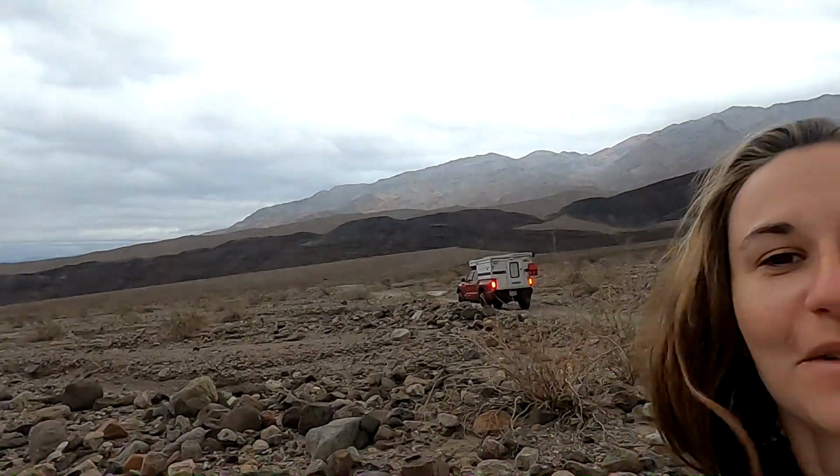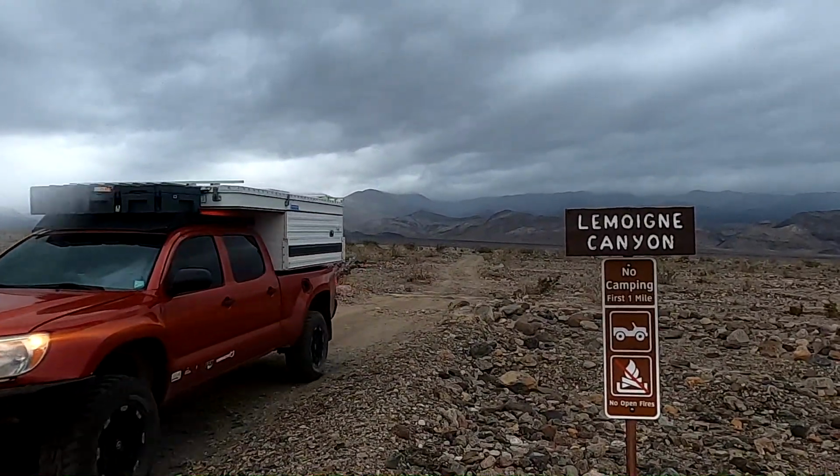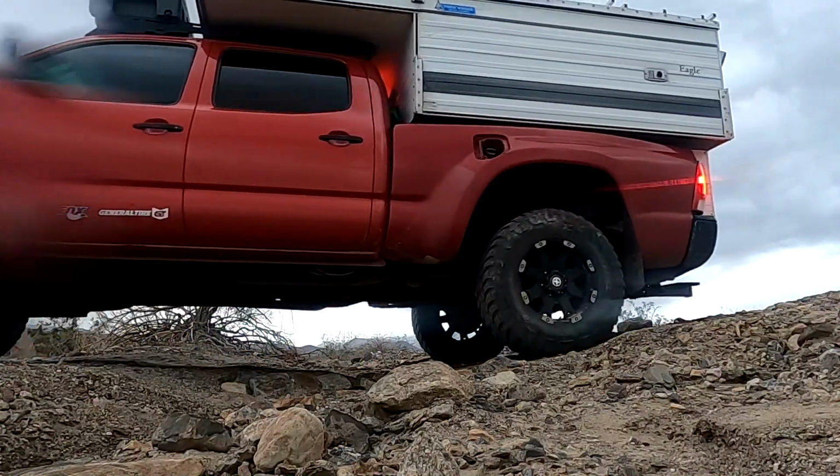We made it out. The road is right there, so thank God. It was much easier now in broad daylight than it was going to be last night in the pitch darkness. So I'm happy we're out of here. I think we're gonna leave this backcountry camping on the side for a little bit until we can make maybe a bit better decisions instead of always picking the adventure over comfort.